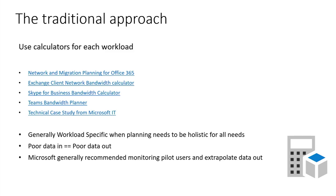So we came up with a new solution. Haven't really mentioned this up till now. It's publicly available, though. I'll give you a link in a second. But what it allows us to do is collect actual data from your users or your proxy and then analyze it within Azure.